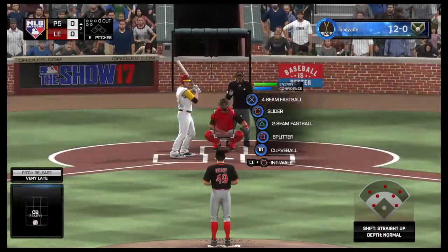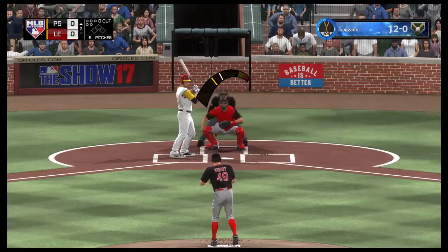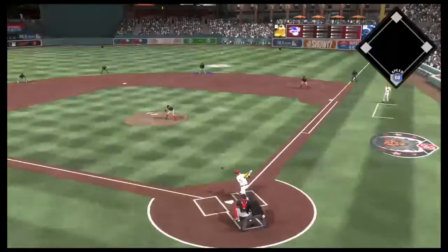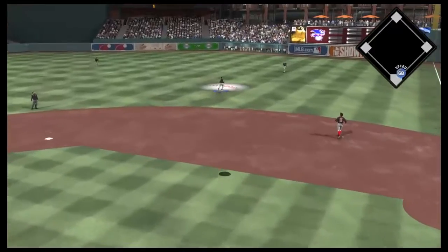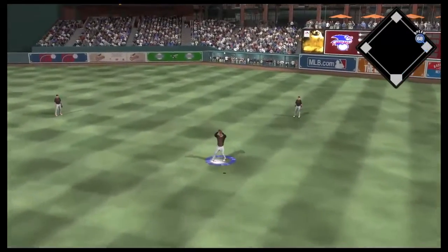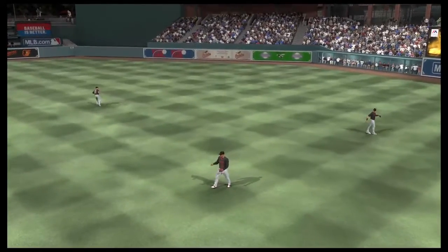Now at the plate, Corey Seager. He'll lead it off here to begin the second. Third baseman, Corey. And he gets under this one as the ball is skied into very shallow right. Luna is there for it. And that's the first out of the inning.